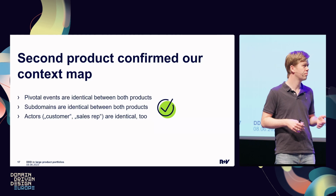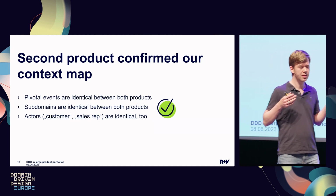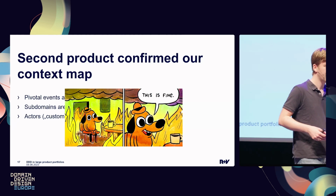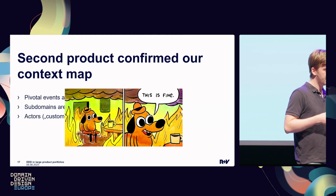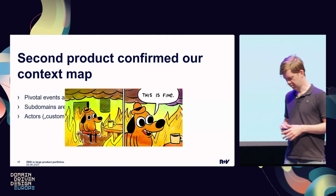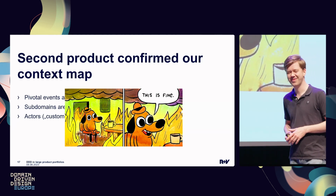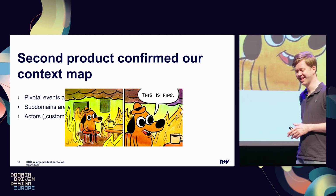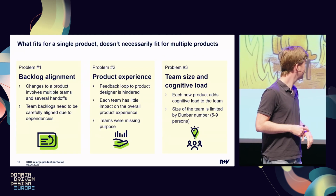So the second product kind of confirmed our context map, right? We have the same identical events, we have the same subdomains, the actors are still the same, they are all identical. So, yeah, this is just fine. So it just took me 90 minutes.